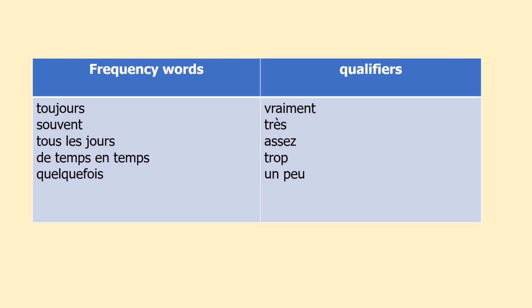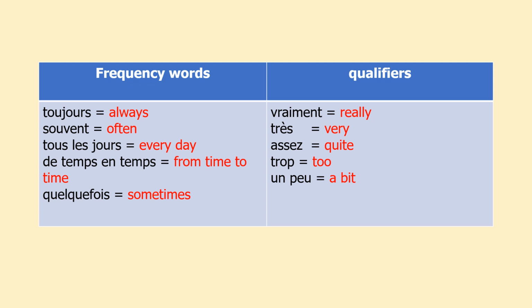Let's see how you did. Try repeating these words after me. Toujours, always. Souvent, often. Tous les jours, every day. De temps en temps, from time to time. Quelquefois, sometimes.